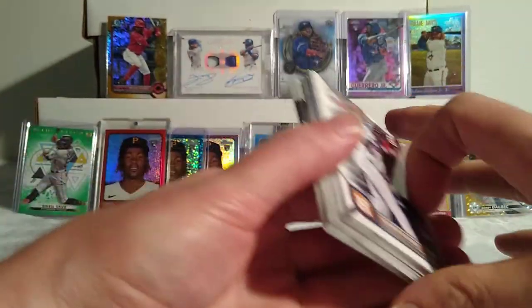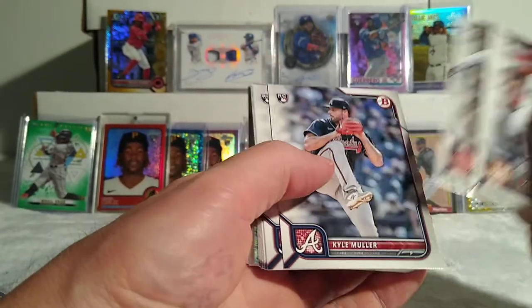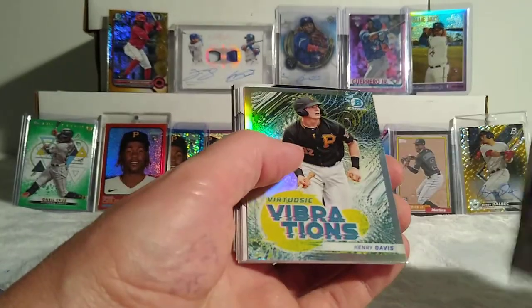This retail Bowman, guys, I'm telling you. If you see this stuff in the wild, you need to just grab it. You're not going to lose out. This stuff just goes up and up in value. That's the way this goes.